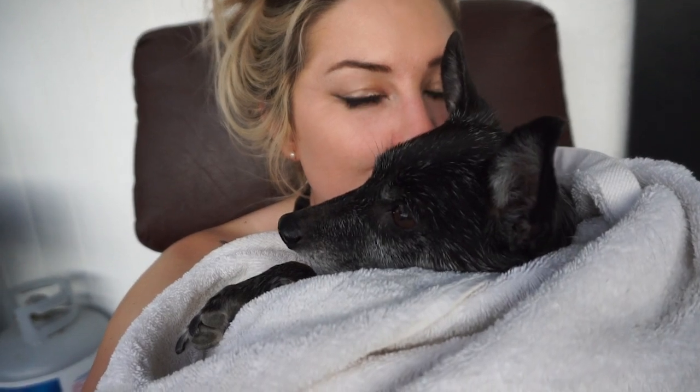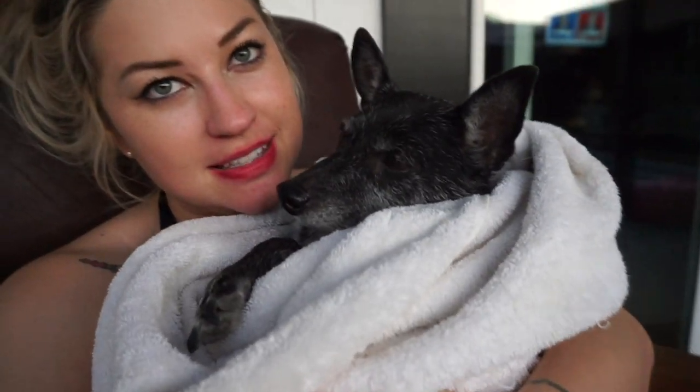This is all I want to do for the next 3 days. I have my dog swaddled in a beach towel. I have myself swaddled in a beach towel. All warm from the pool, and the sun is just setting, and it's just so beautiful. Such a happy moment.